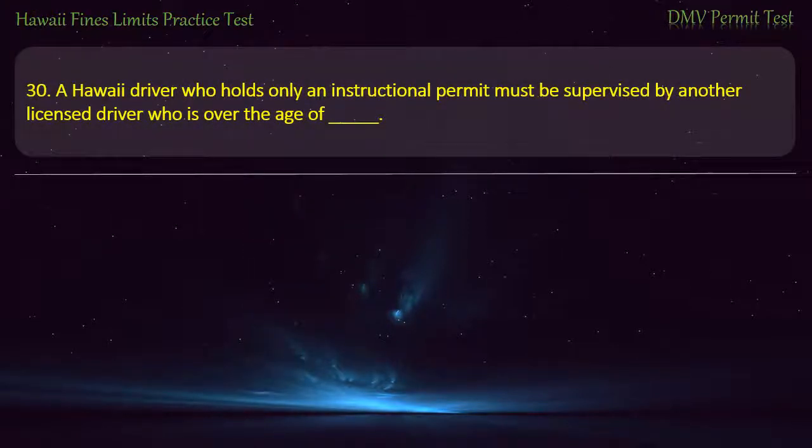Question 30. A Hawaii driver who holds only an instructional permit must be supervised by another licensed driver who is over the age of 18, 25, 16, 21. Answer. 21.